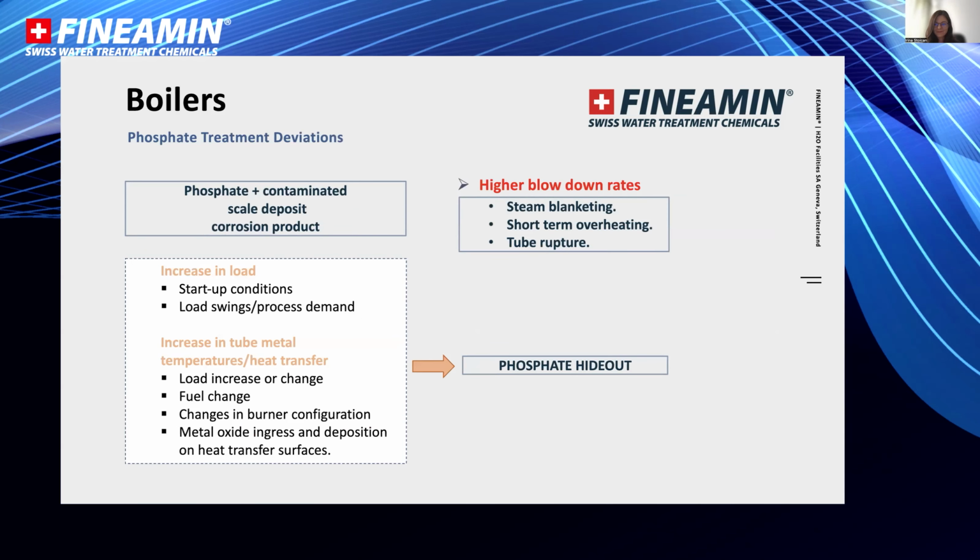So the second part of the traditional treatment is about the internal treatment in the boilers. And as we said, the most known chemical for the internal treatment is the phosphate. So when we are having phosphate, yes, in case there is a hardness leakage to the system, and we have been generating calcium phosphate, it is a soft sludge, it can be removed easily.